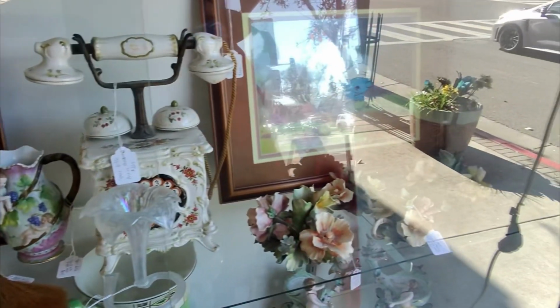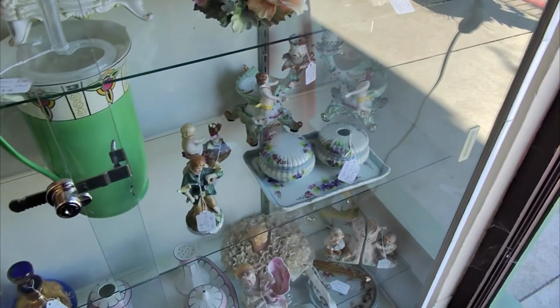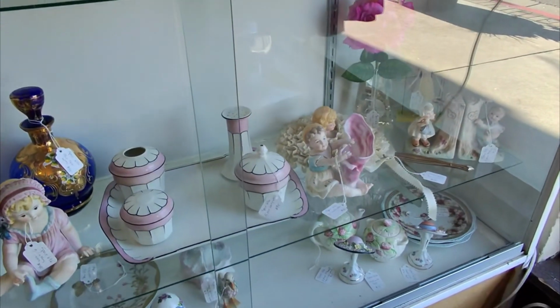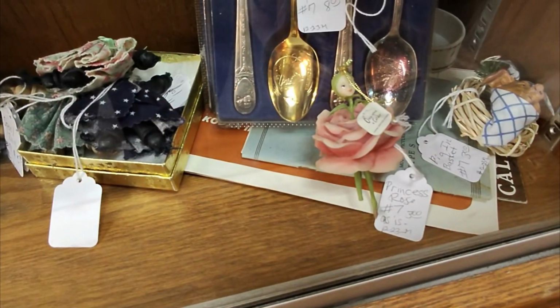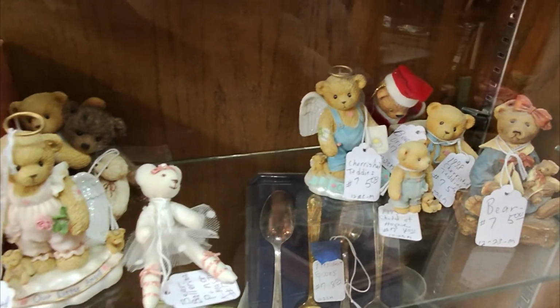But it was a lot of Capodimonte and fine porcelain, the kind of stuff that makes me nervous. I mean, I have sold Capodimonte before, but it was not easy to ship. I'll just leave it at that. And then look at this little flower girl ornament. It was really cute. She was popping out of the flower.